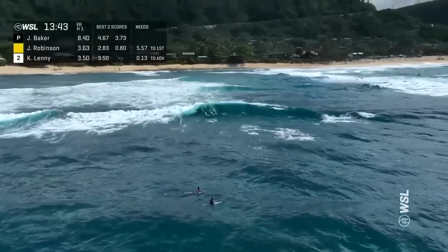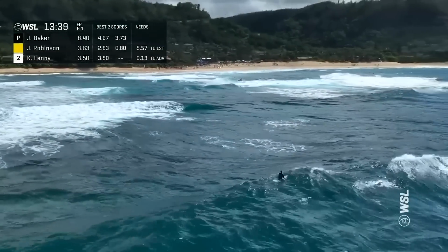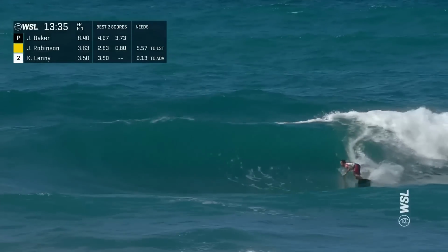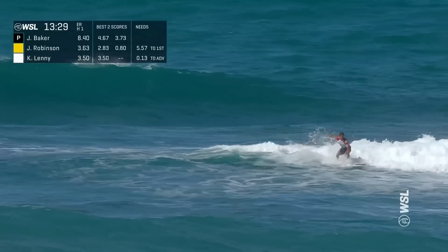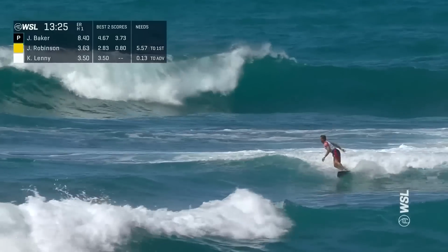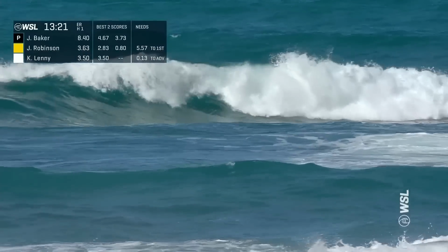Who's somebody who got busy very quickly while we were in the commercial break, waiting for this to get into this heat. He got his first wave, and now Lenny up and at it, going down the line, bangs it off the top, little floater, sticks the landing there. Now working that wave, trying to see if it's going to connect on the inside and give him anything, which it does not. So one big maneuver there from Lenny, Strider.